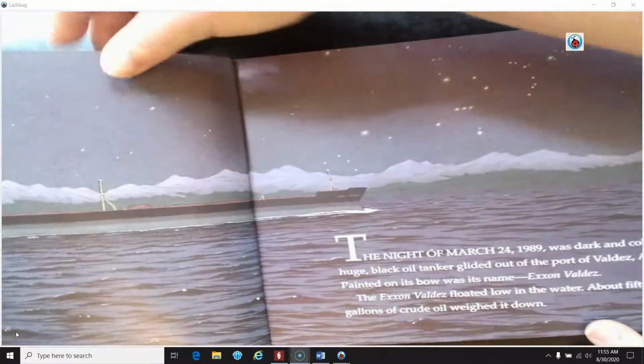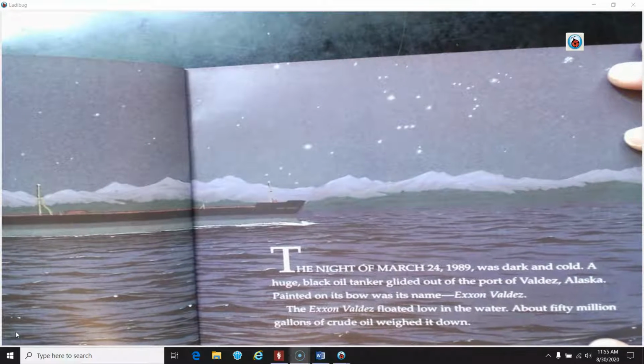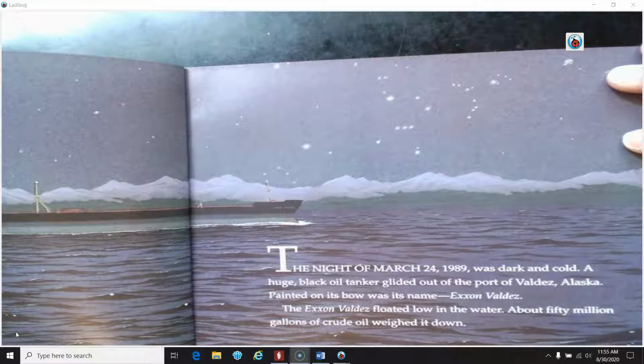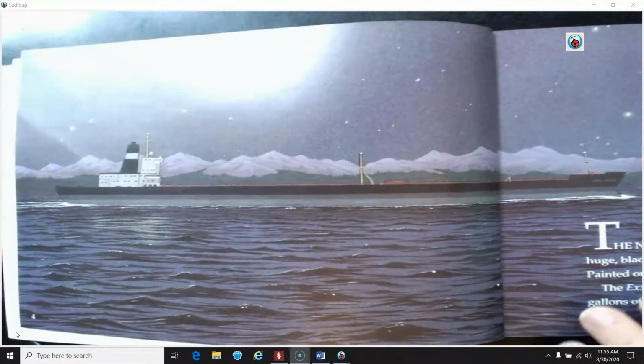The night of March 24th, 1989 was dark and cold. A huge black oil tanker glided out of the port of Valdez, Alaska. Painted on its bow was its name, Exxon Valdez. The Exxon Valdez floated low in the water. About 50 million gallons of crude oil weighed it down. So you can see this ship in the night.